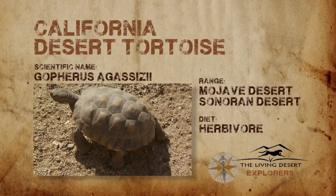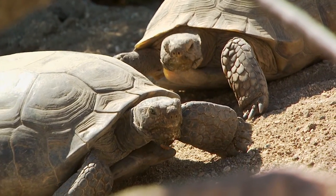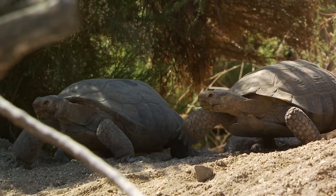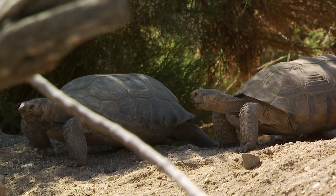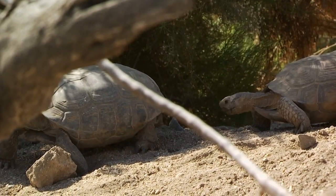The California desert tortoise, our state reptile. The oldest tortoise fossils go back to the time of the dinosaurs, so they've been around for a very long time. It is a very iconic species to this area. They are adapted specifically for this habitat. They've been here for literally millions of years. So they are a design and an animal that has been here for a very long time and has been successful throughout those years. Unfortunately, though, they are on the endangered species list.